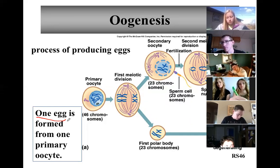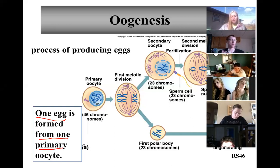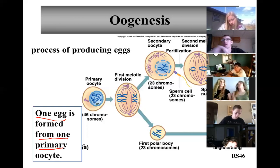Females are still going to go through meiosis, which is still reduction division, which is still going to give you 4 cells, but she will only have 1 egg. You will form 1 egg from 1 primary oocyte. What's going to happen with the others is they will degrade and become what's called polar bodies. Polar bodies are not going to go on to become eggs. They'll be absorbed by the body, and the 1 egg survives and goes on to become the egg that will eventually be ovulated.